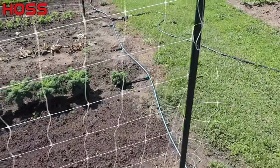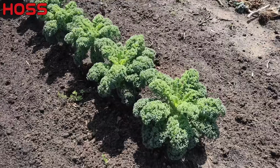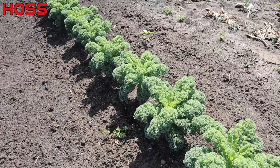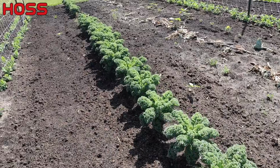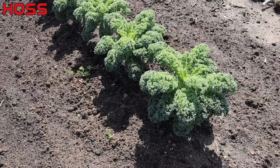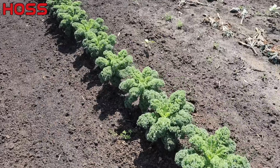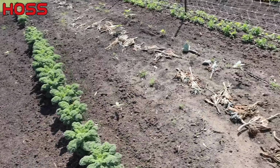Right on the other side of here, our Blue Ridge kale, still doing really well, needs to be harvested again. We've already harvested this 4 or 5 times or more since planting it back in the fall. It's hanging in there. This variety seems to be very, very bolt resistant and very, very productive. So that has been a winner for us.